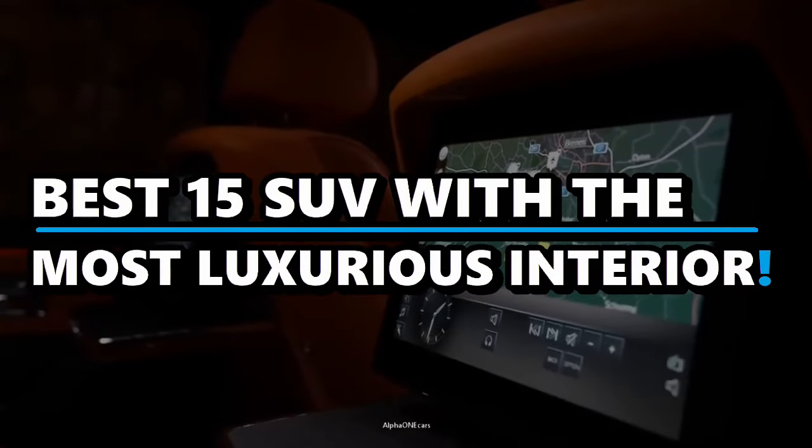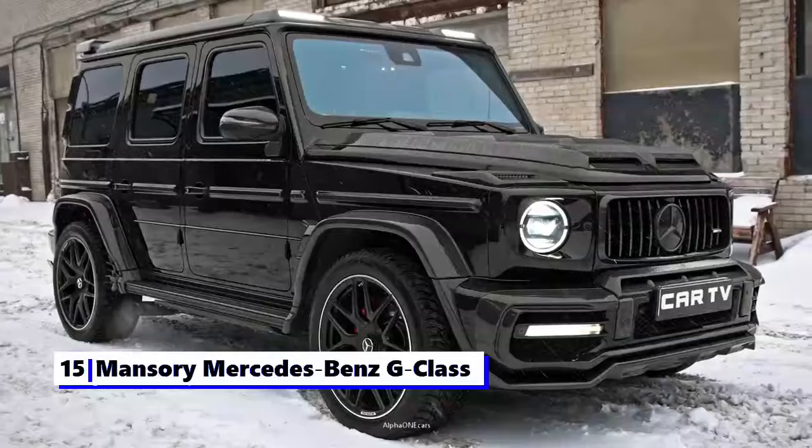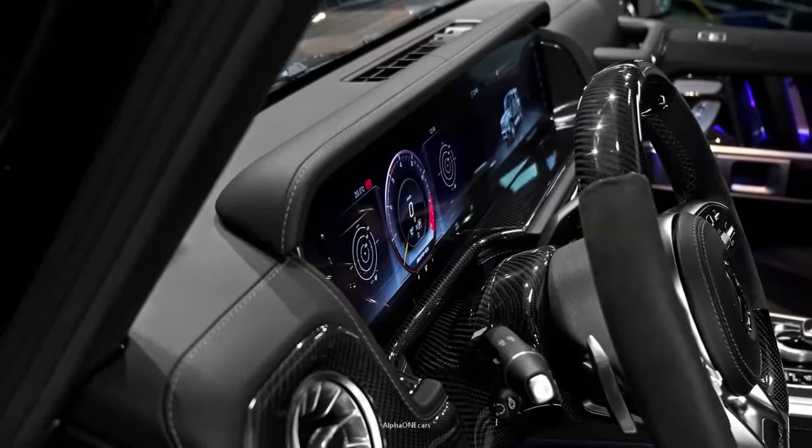The best 15 SUVs with the most luxurious interior. Number 15. The Mansory Mercedes-Benz G-Class. Created to push the limits of what a car can do.